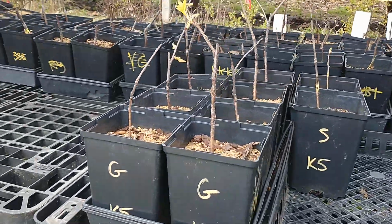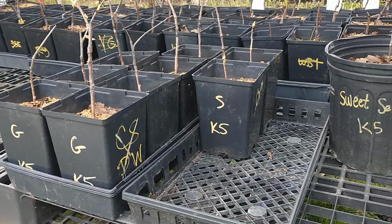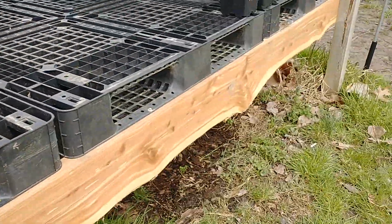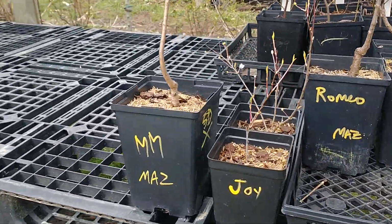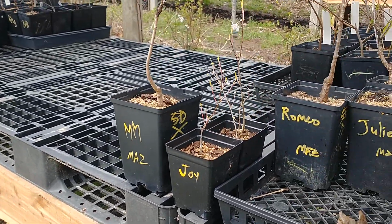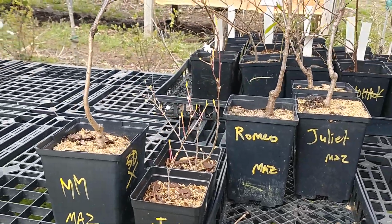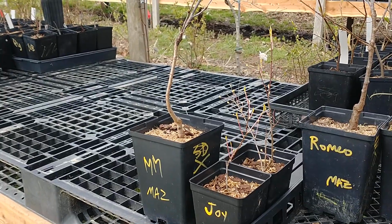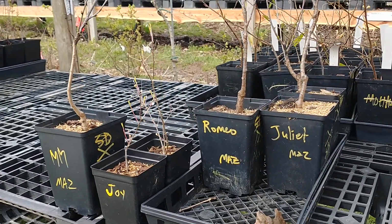Sweet cherries, we've got a fair amount of gold, 2 Sam, a Sweet September, and 1 Montmorency sour cherry left from last year, and I do not think we will have other sour cherries this year until the grafted ones are ready to go. Yeah, I should say with the peaches too, we will be grafting peaches, so those should all be ready to go by like mid-June.